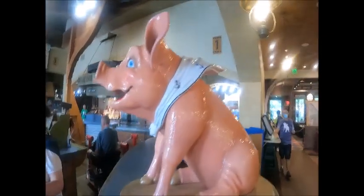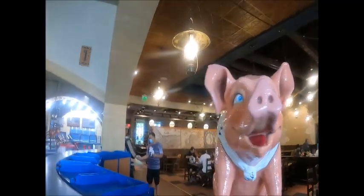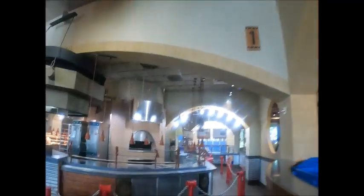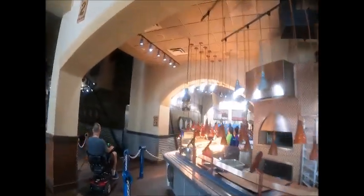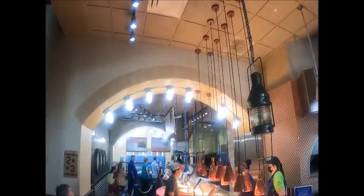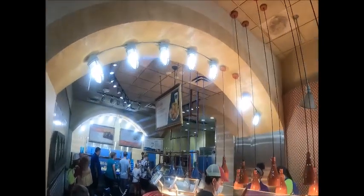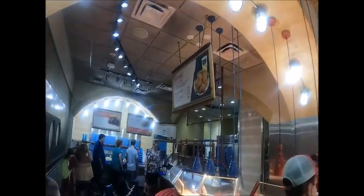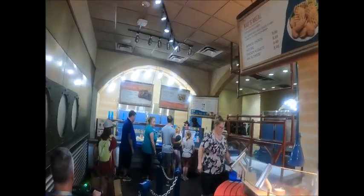So, just got off back-to-back rides on Mako, and here's another thing that's interesting. Look at this pig. So we're over here in one of the restaurants. It smells really good too. Got a lot of smokehouse entrees of brisket, barbecue ribs, and smoked chicken, as well as a sampler. Figure out what we'll do in a bit. I know for sure I'm gonna get a drink, but I don't know what to eat.